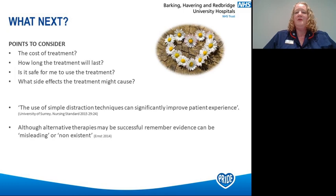So what do we need to do now in regards to alternative therapies for chronic pain? Here are some points I want you to consider. Think about the cost of the treatment. How long will the treatment last? Is it safe for me to use the treatment? And what side effects might the treatment cause?